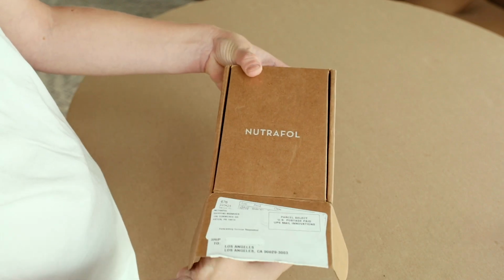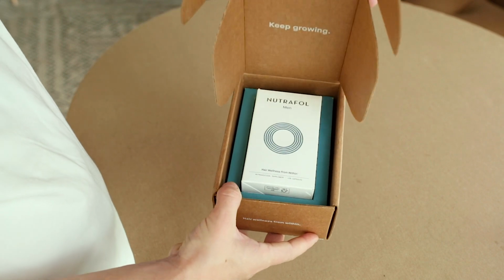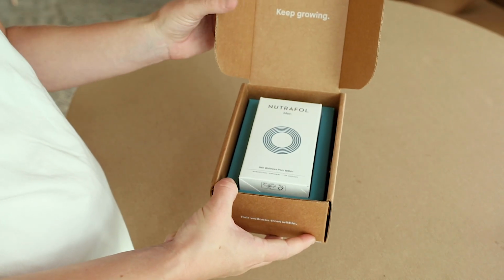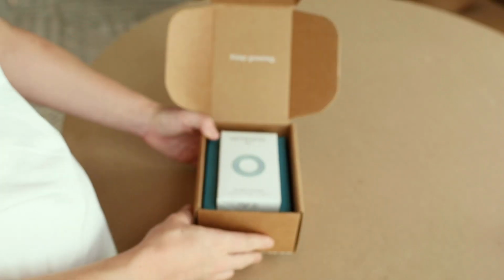This is a roll and tuck front box, so as I open it here, I've got those flaps tucked in. Voila, here's the beautiful inside. First, there's a little hidden message here. It says hair wellness from within.